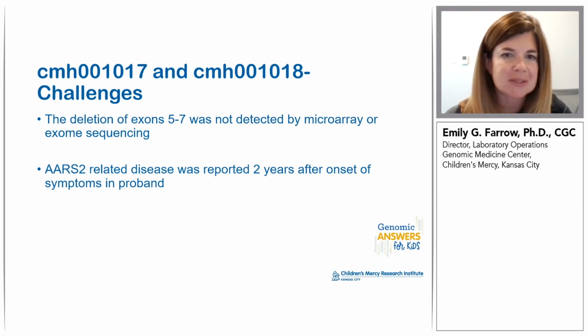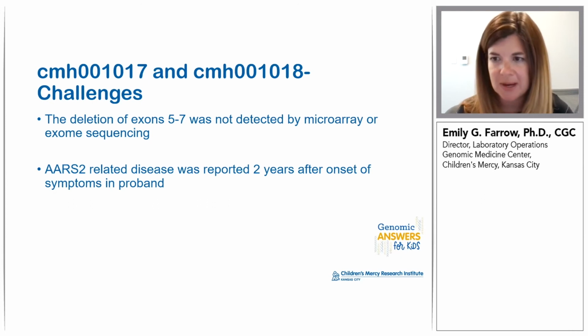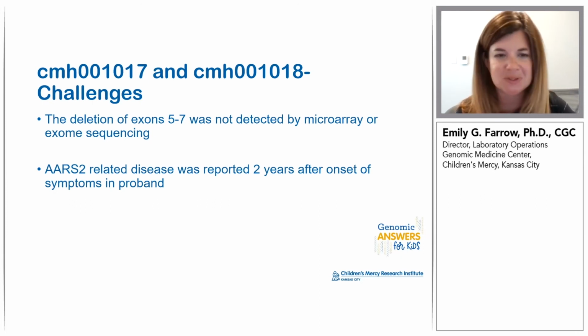And the second challenge that's agnostic to technology, but an ongoing problem with rare disease, is that AARS2 related disease was actually reported in literature 2 years after the onset of symptoms in the proband and after the last clinical analyses, and not included even on the panel that was originally ordered. And so this again highlights the difficulties we have in keeping up with the new disease gene associations.